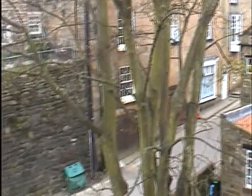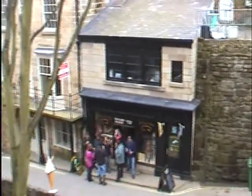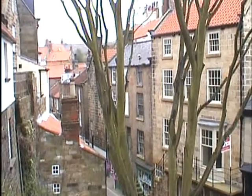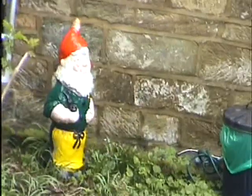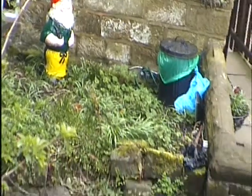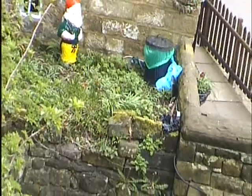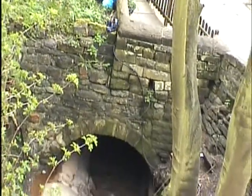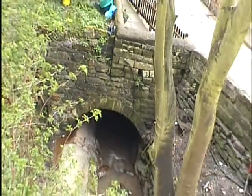Robin Hood's Bay lies in the ancient parish of Filingdale. The first evidence of man in the area was 3,000 years ago, when Bronze Age burial grounds were dug up on the high moorland, about a mile or so south of the village. These are known as Robin Hood's Butts.